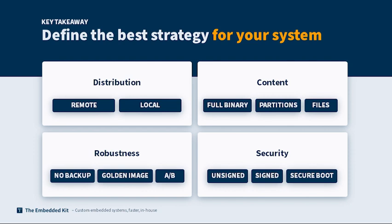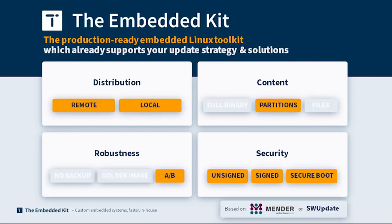At Embedded Kit, we are providing a Linux toolkit, which is a Linux distribution based on Yocto that pre-integrates the Mender technology, but also another package which is named Software Update. And we have made some choices. If you want to discuss these choices, I will be happy to. But for distribution, you can do whatever you want. It really makes sense to have a level of granularity. Regarding the content, we defined that in a first approach, having a partition level is a good compromise between files and full binary. Robustness is AB. This is maybe not a question.